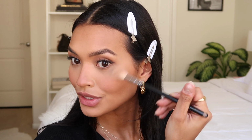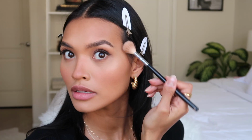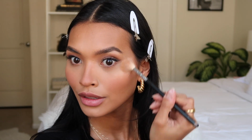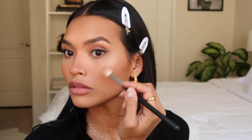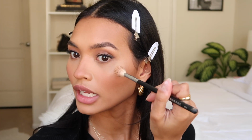Okay, so I take it right onto the brush, and I'm just going to go ahead and apply this right to the tops of my cheekbones. Do you see how much power that has? It's crazy. And I like to bring it right down here. Really just focus it right here. I don't really think a big old streak looks the best. I just kind of like to make it work, but I gotta blend it out.